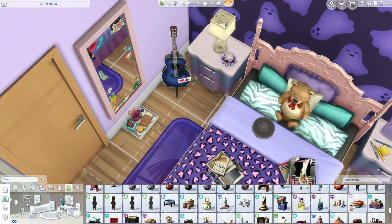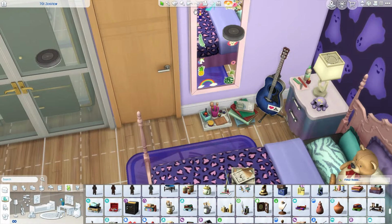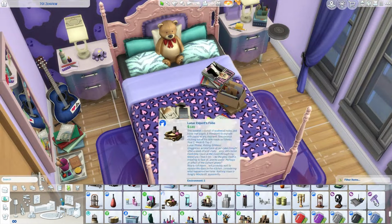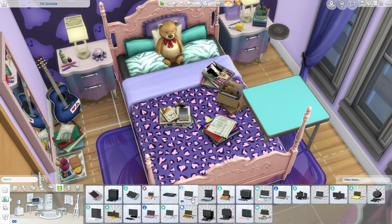Also, this wallpaper is just one of my favourite wallpapers, and I always get questions on where it's from. It's from Spooky Stuff, if you don't know. I just think it's really fun, and it matches this room so well.